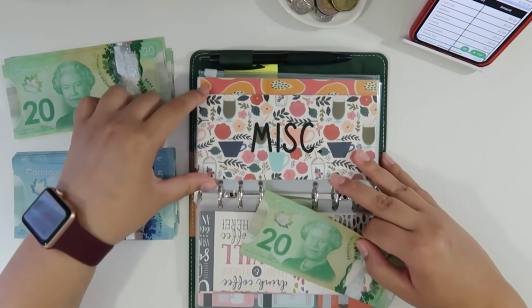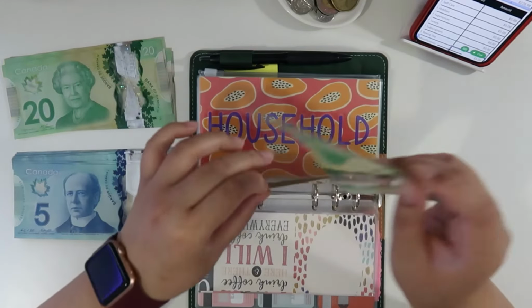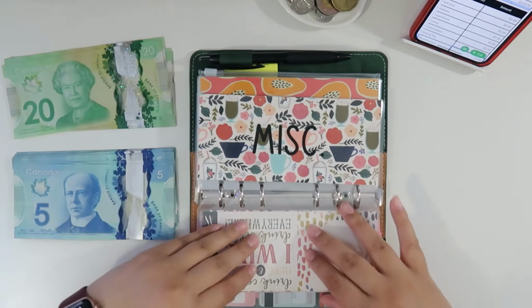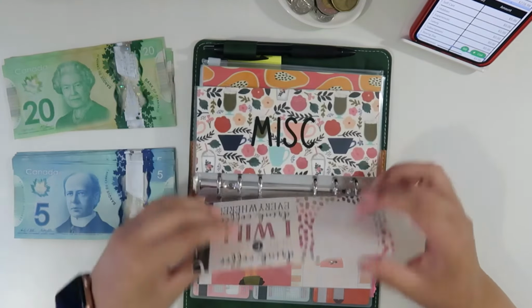As you can see, these are the difference between the previous size. So it's just a little bit extra, but I think it helps. These ones never have too much built up in them, so they should be fine. Plus this is just temporary. Next is treats, and that's also getting 20. And then we have dine out, which is getting 20. And then we have spending, which is getting 25.